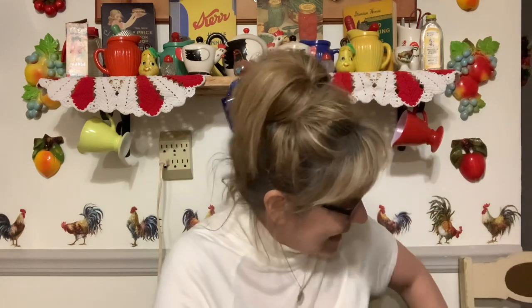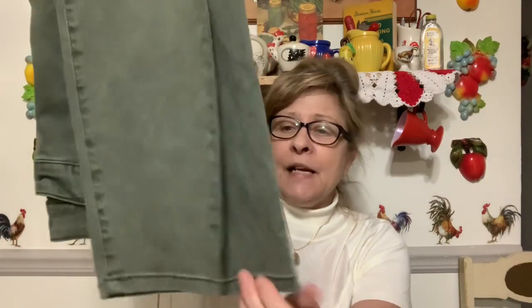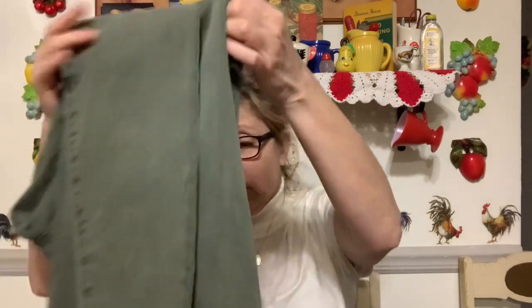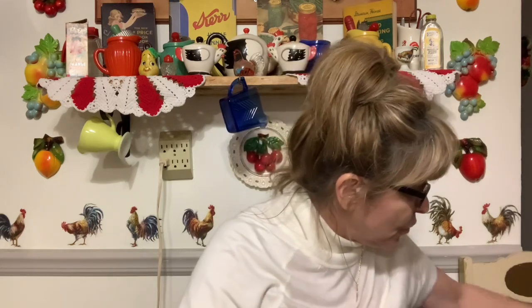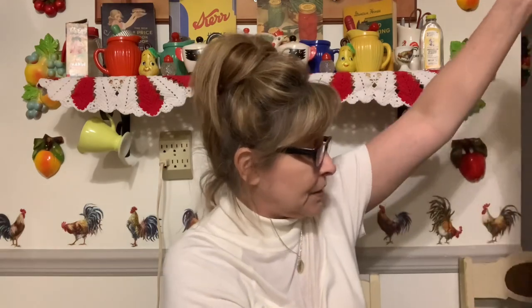So, end of rant, and I got some clothes. I'm sure you guys could care less about clothes, but I'll show you anyway. I just got a pair of khaki green straight leg or skinny, whatever you want to call them, pants. I didn't even try them on. I hope they fit. So, I got those. Then I got three pairs of LuLaRoe leggings. These were all regular price. None of the clothes I got, I don't think, were on sale.